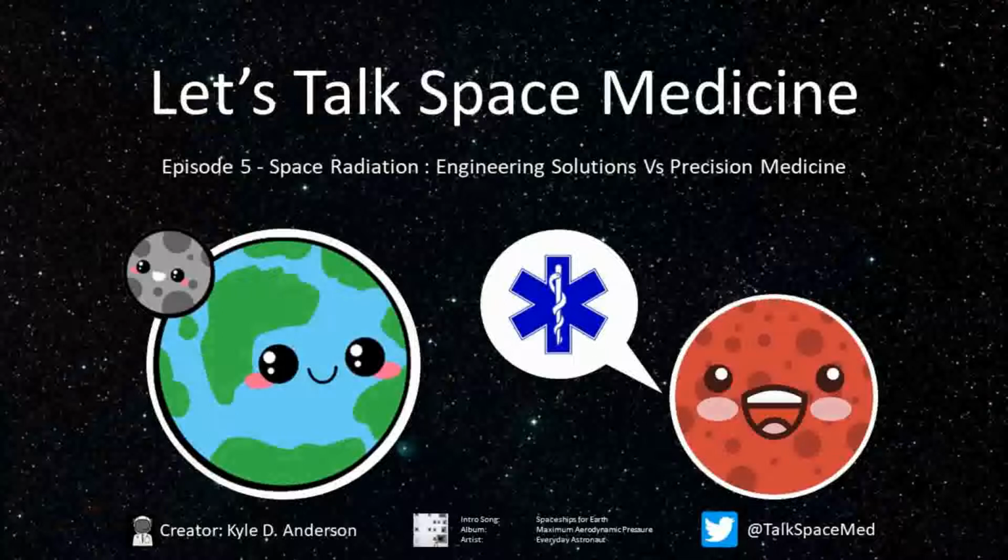So what are some mitigating strategies for radiation for these long-duration space missions? One approach is to engineer your spacecraft or surface habitat to prevent the radiation from reaching your body in the first place. The idea is much like what you probably have encountered when getting x-rays in a doctor's office or dental office by using lead as a shield.